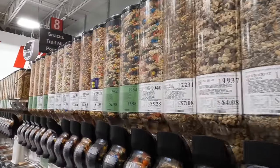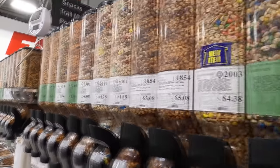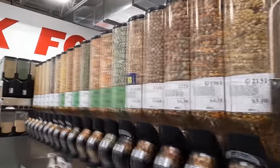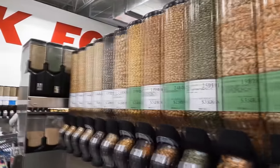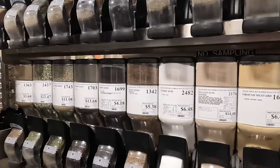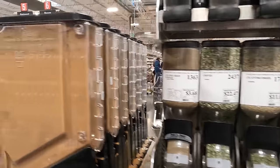You can buy as little or as much as you want. There's different trail mixes, different snacks, there's wasabi peas. This is where I also get my popcorn when I'm stocking up. Here's the different spices. So if you just want to try a little bit of a spice, you don't have to go buy a whole thing.